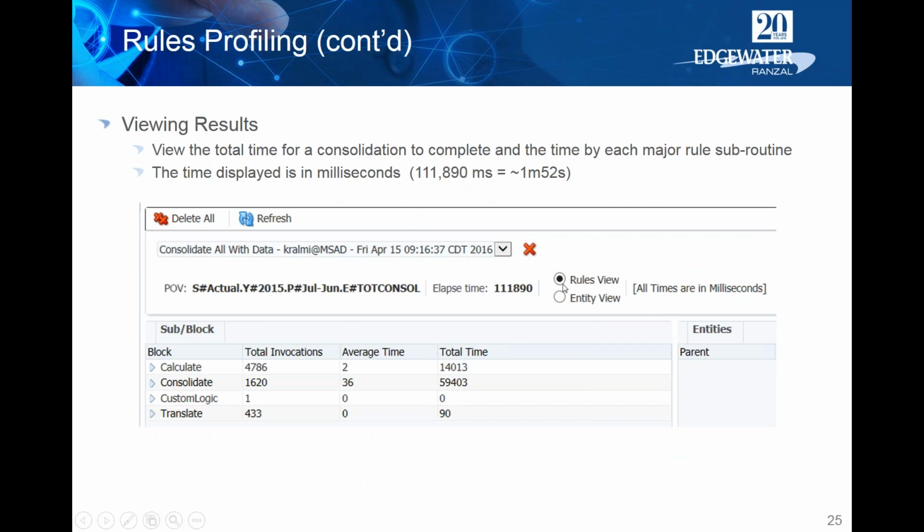What this will start to show you is, one, how long it took to run your consolidation. And you'll see up here there's a drop-down arrow. If you did run multiple consolidations, you click on this drop-down arrow and can pick different consolidations to see how long each one took, 1 month compared to 12 months, something like that. The time is kept in milliseconds. So this is an example here that we're looking at.